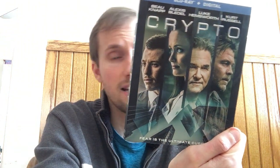Crypto. This was $10 again, so with the deal, it ends up being less than $7. And Slippy. That's all I got to say is Slippy. This one was $7.50. Buy two get one.